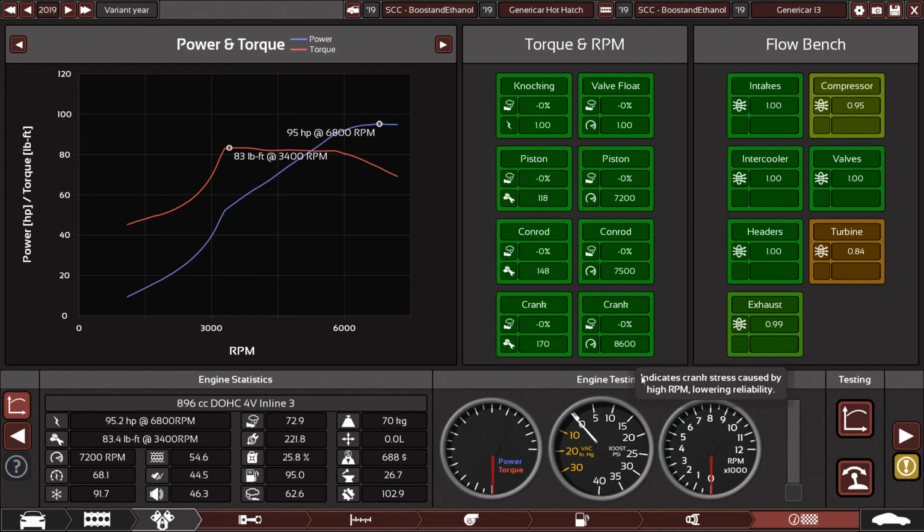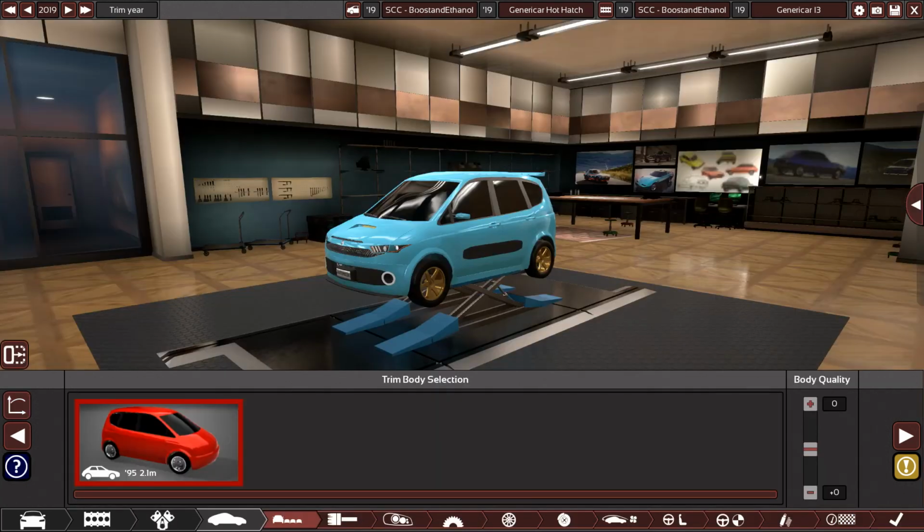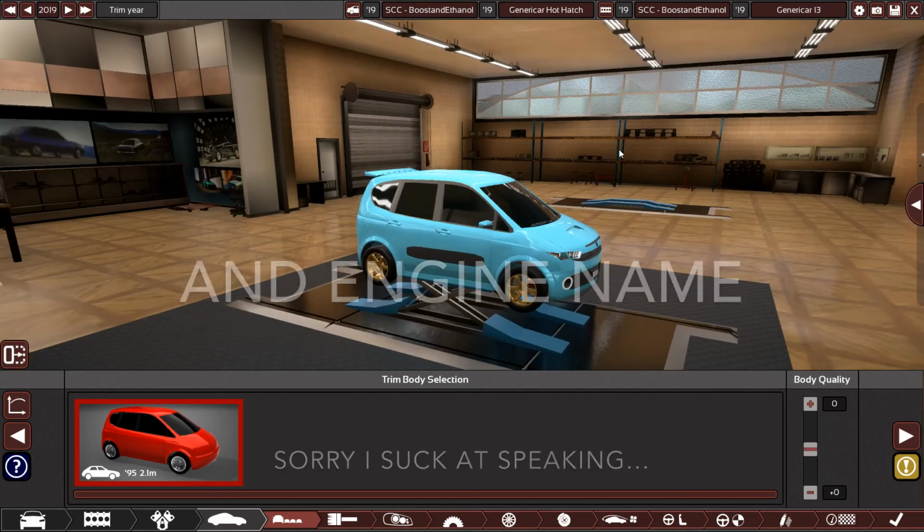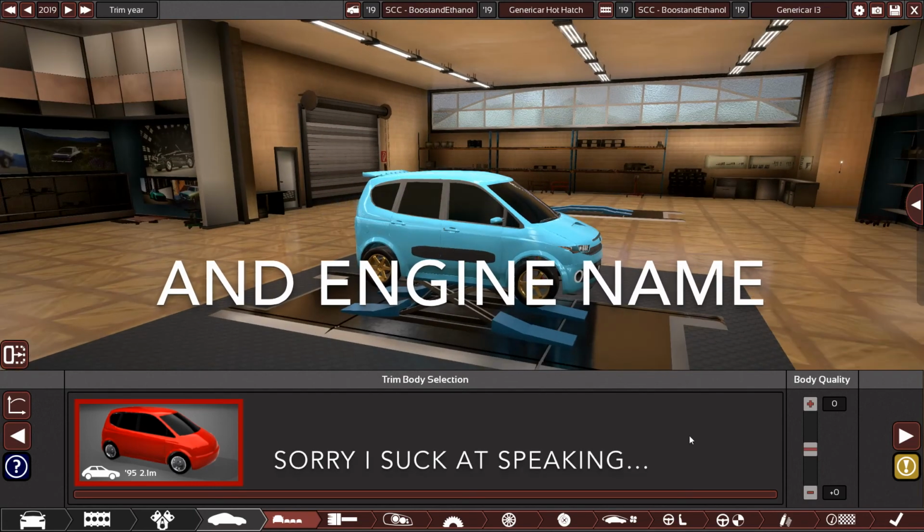As always, naming system, in this case the model must be SCC and then your username, same for the engine, SCC Sport City Car, and then your username, and then the variants of both must be the car name, just to make it easier for me to sort things.